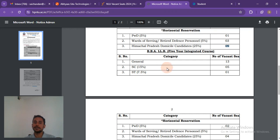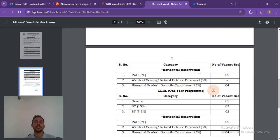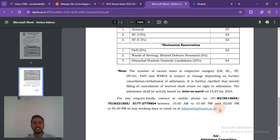Similarly, for BBALLB also we have been given information. General 13, SC 5, and under the ST category 1 seat. Similarly, horizontal reservations have been provided here. Apart from that, it says that you have to fill the application form and make the payment, which is in a single flow. I will show you shortly how that has to be done.